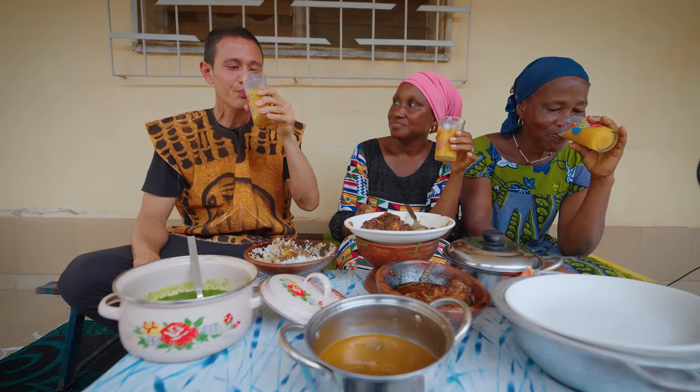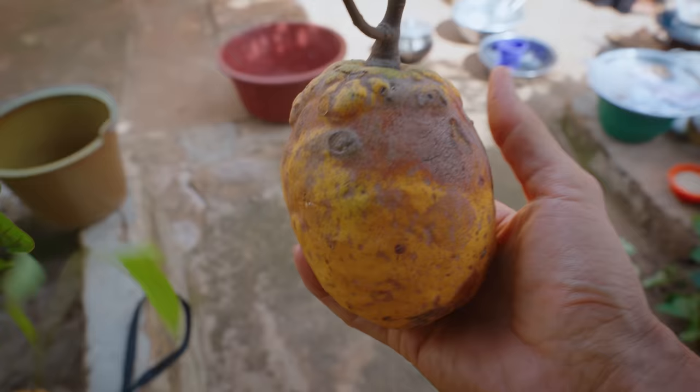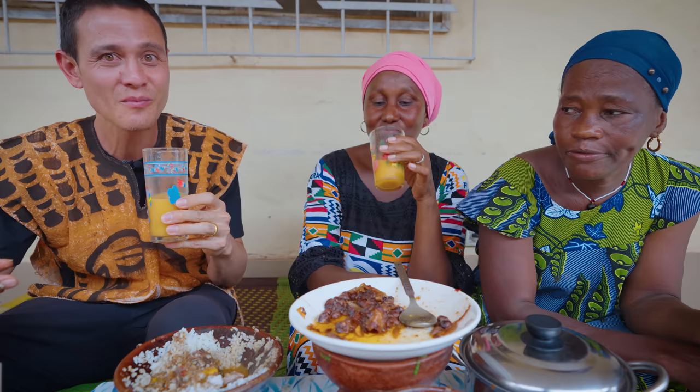Oh, that is so good, that's so refreshing. This is the juice from the weda fruit, which is a fruit that grows around here. It's like a pulpy seed. Yeah, that juice is just incredible. It's like mango, but even a little more sour. Oh, what a meal, what a juice.